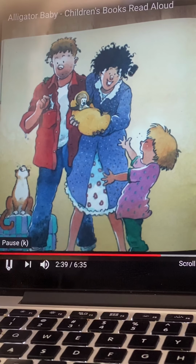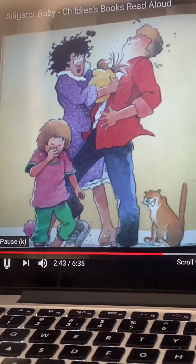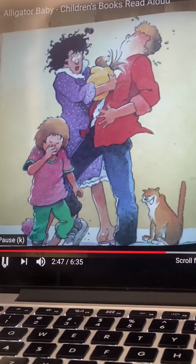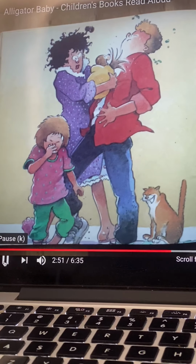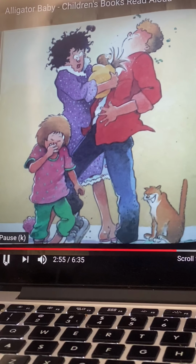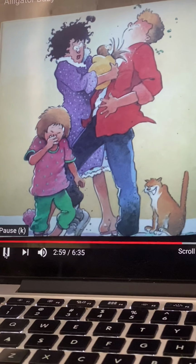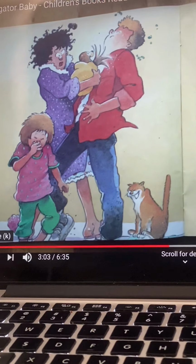"Now, Kristen," said her mother, "don't be jealous." Just then, the baby reached up with its flipper and flapped her father's face. Whap, whap, whap, whap, whap, whap, whap. He yelled, "Ah! It's a seal baby! We've got the wrong baby!" So Kristen put the seal baby in the bathtub, and her mother and father drove back to the zoo.